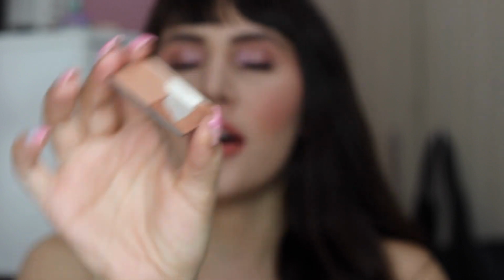This was part of a palette. It was the Sephora 15 years with Too Faced, something like that. I just destroyed that palette basically and removed a lot of the shades, and that's one of those, and I love that shade. I love it, and I know I can finish it up.